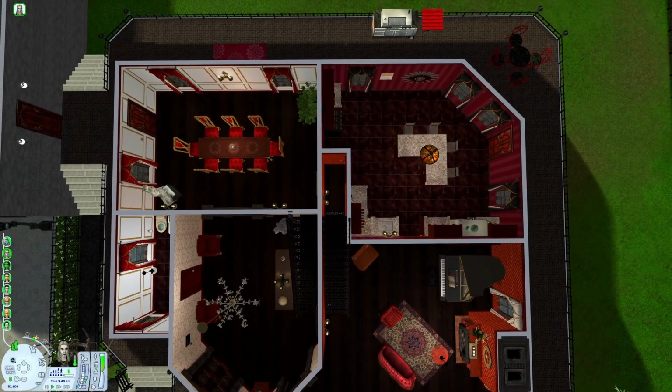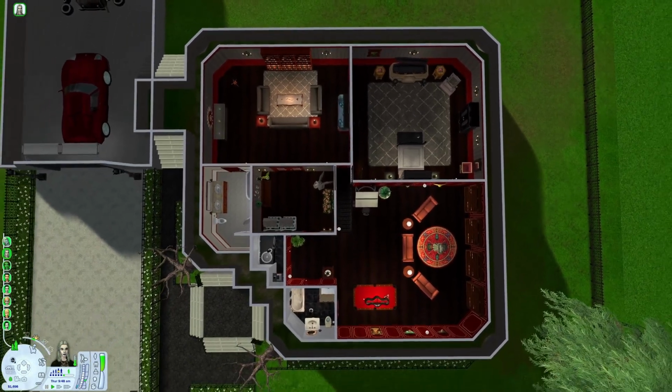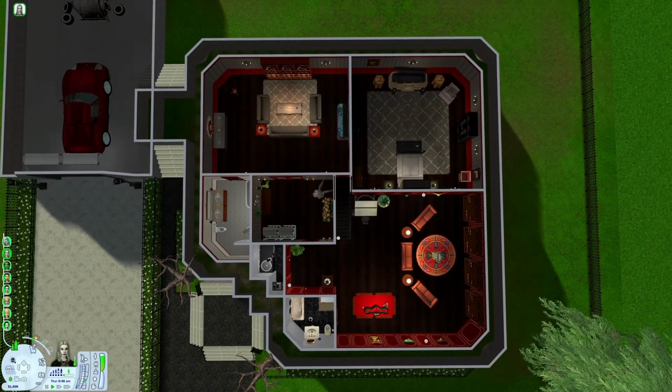Now if we go through the kitchen to the door down to the basement, you can see that the basement is massive. It is even larger than the first floor because it goes underneath the porch.